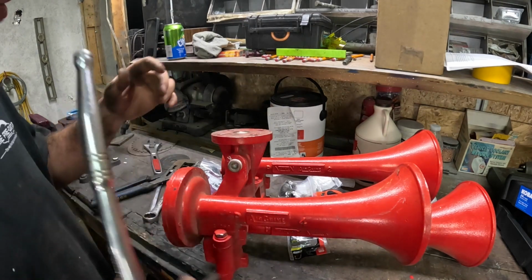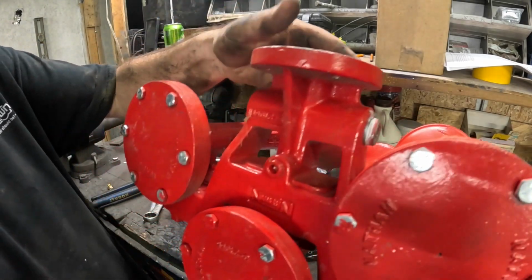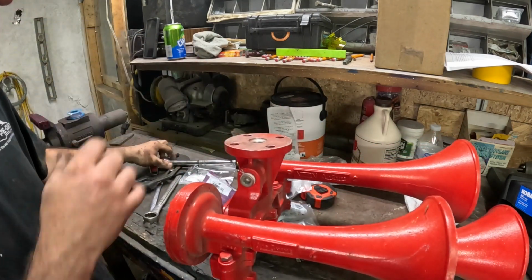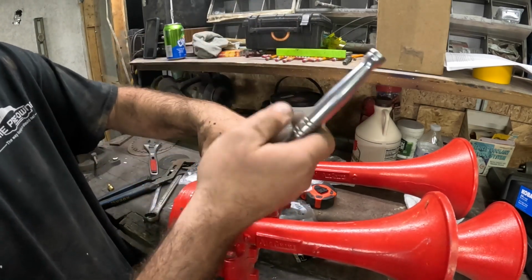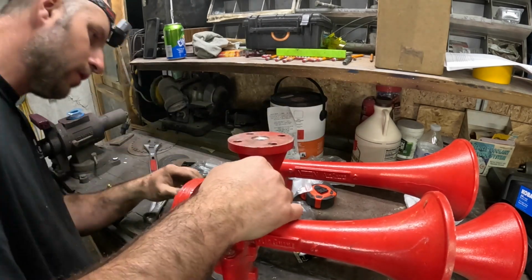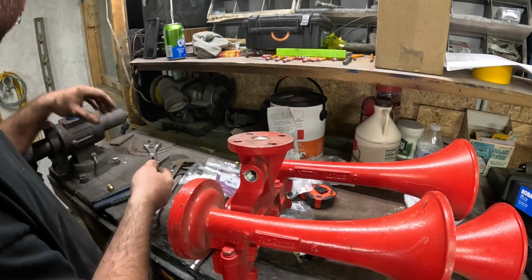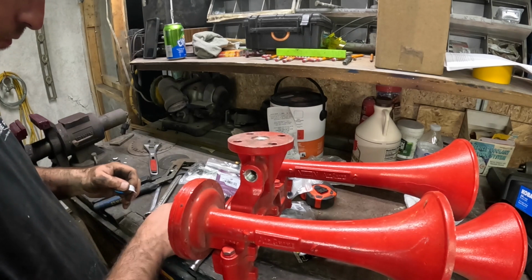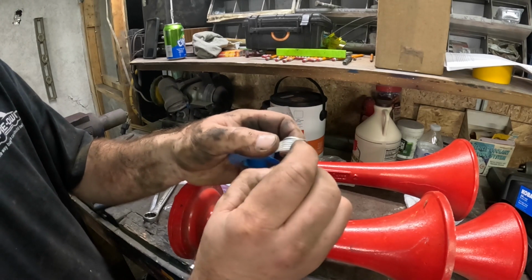All right, our next step. So as I was saying earlier, you see that you have three points of access for the horn air. There, there, and there. So on this particular setup, we are not going to be using the bottom one. So we're going to pull the plug out of the side here. Going to put a little Teflon on the threads. We're not worried about an air leak here.